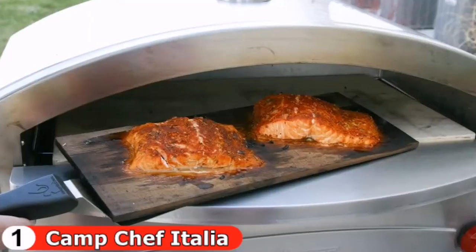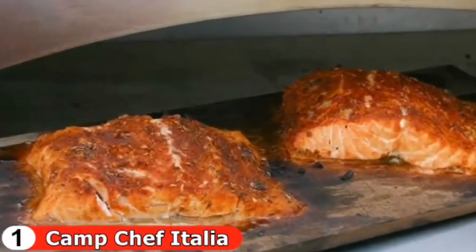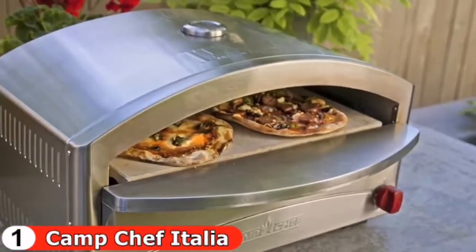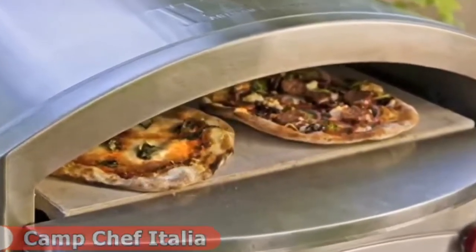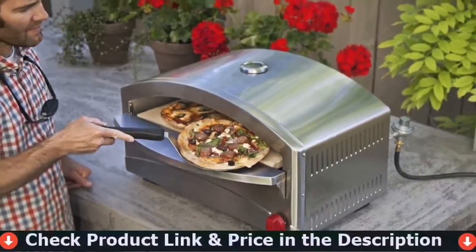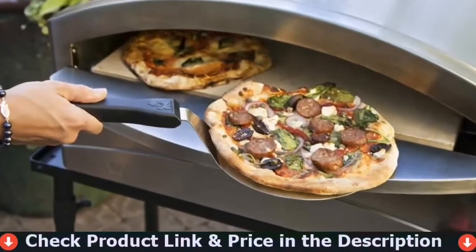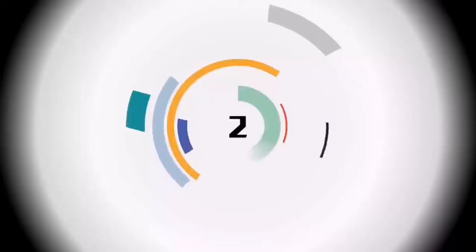This type is portable, but at more than 50 pounds, it is not the lightest option. The exterior is made of stainless steel, which is easy to clean and does not rust. Our reviewer recommends turning it on for about 15 minutes after cooking to burn off any leftover flour or cheese, then scraping away the charred parts with a bench scraper.